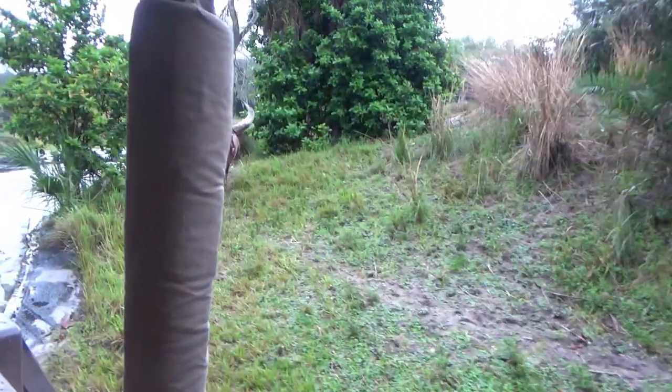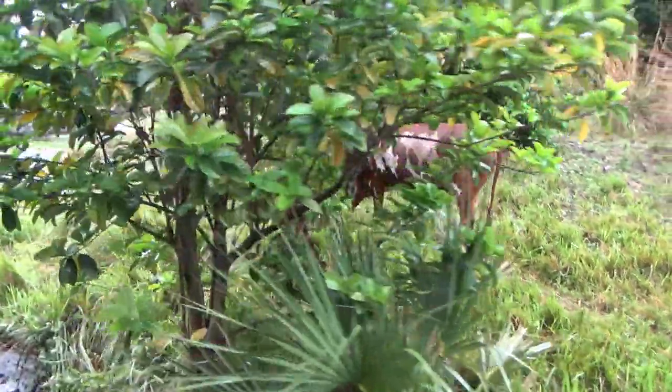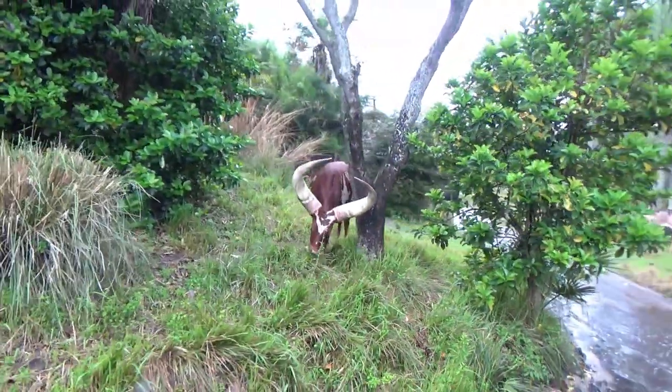Now, as we can see, their horns are pretty big. They can measure about 6 feet across from tip to tip. But they're not that heavy. They do have a honeycomb structure inside of their horns that will pump warm blood from their horns throughout the rest of their body to keep them cool.